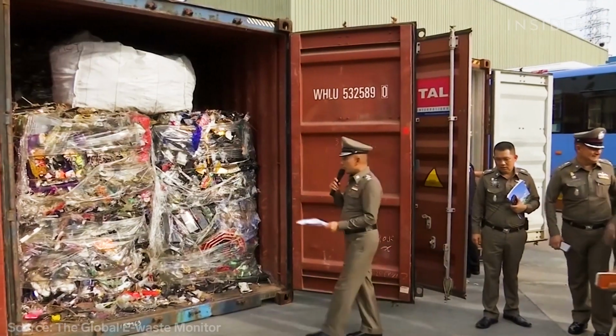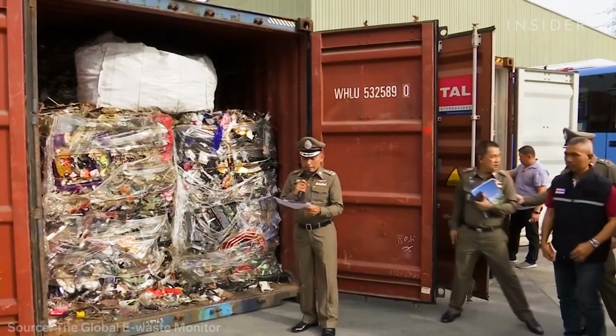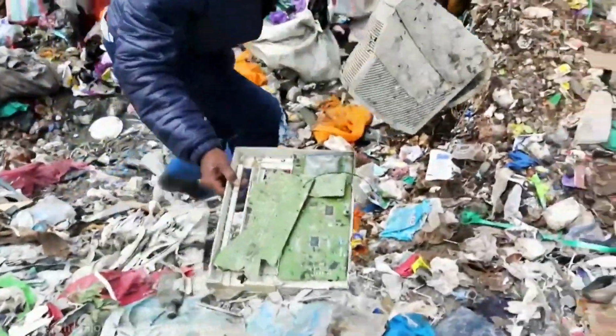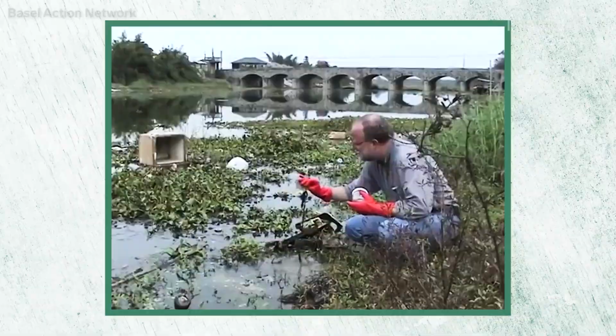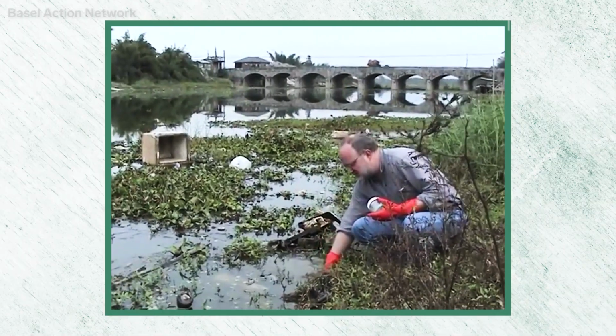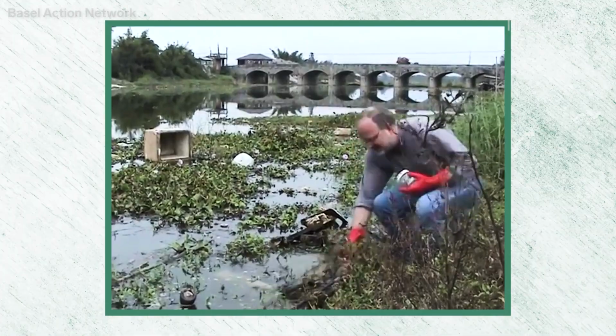Up to a fifth of all e-waste moves across borders, likely ending up in developing countries where workers process it by hand at illegal dump sites. Activist Jim Puckett has spent over 25 years tracking how e-waste ends up in these toxic environments. The entire life cycle of electronics, unfortunately, disproportionately burdens the global south with the real environmental harm and pollution.